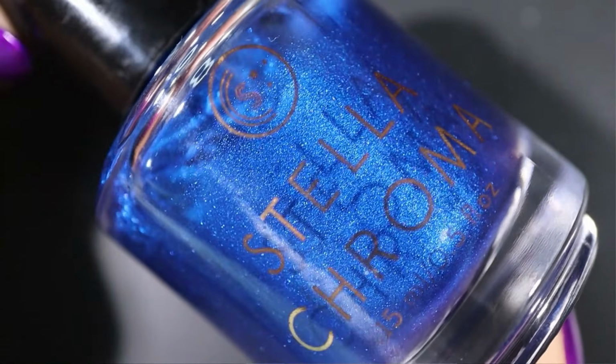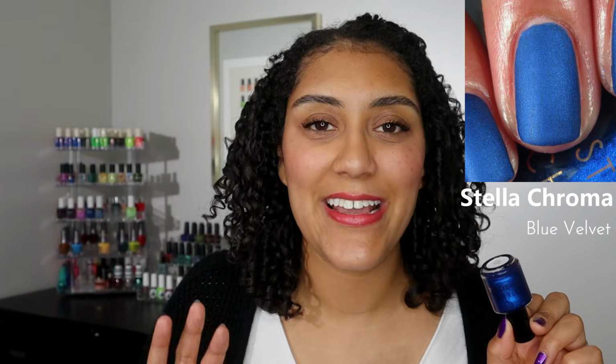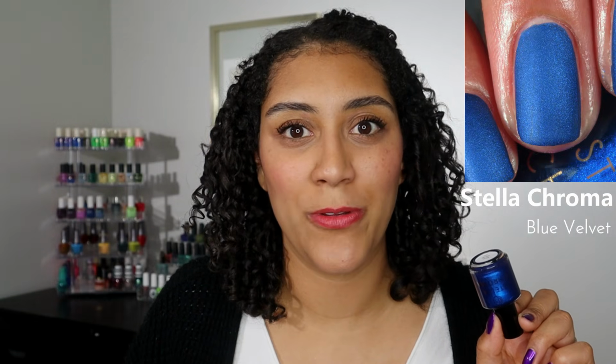The first one comes from Stella Chroma and it's called Blue Velvet. Blue Velvet has a cobalt blue base, some gorgeous blue shimmer, and it dries down matte. So when I need a break from the really dark and gloomy shades, the grayed out shades, or my super light whites, I want a jewel tone, and I'm just loving Stella Chroma Blue Velvet. It has a gorgeous formula. It's fully opaque in 2 coats, really easy to work with.